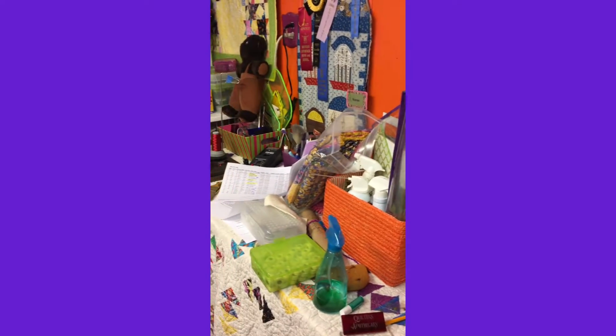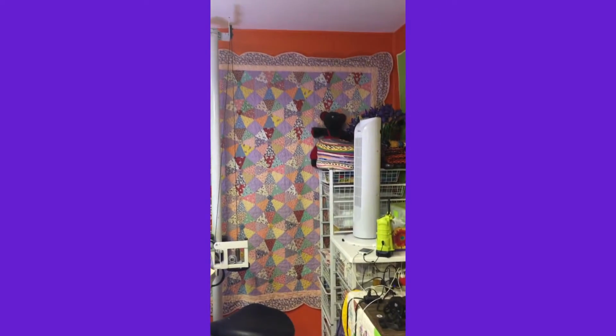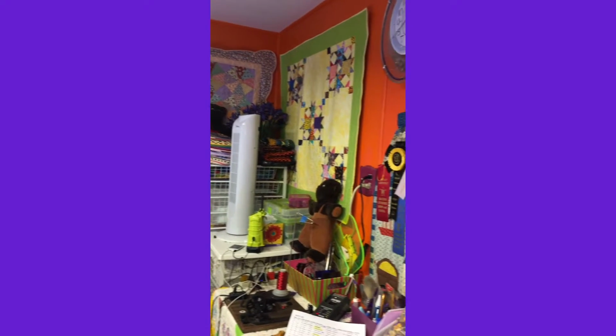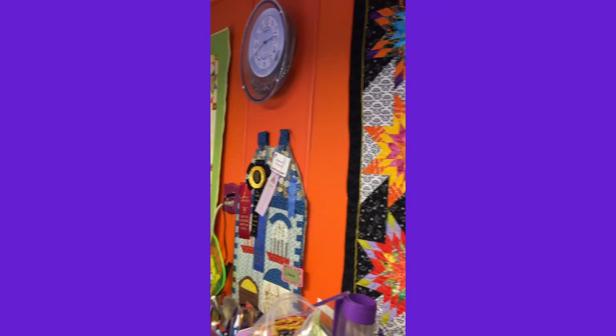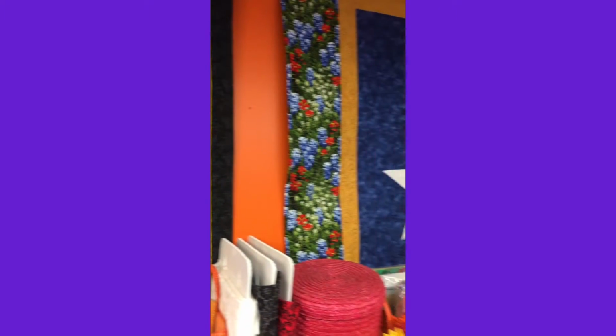Behind the long arm gets a little crazy this time of year. There's a quilt waiting to be quilted. There's my customer base. There's where I store everybody's stuff. But the corner, yeah, that's kind of nice. It's colorful. I don't know if you notice or not, but I do like color. These are my orange walls, some of my personal quilts on the wall.